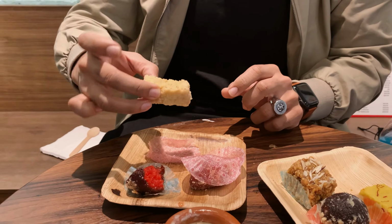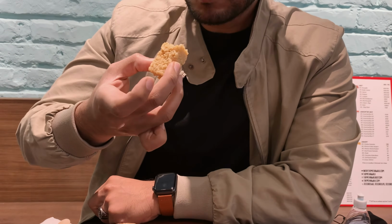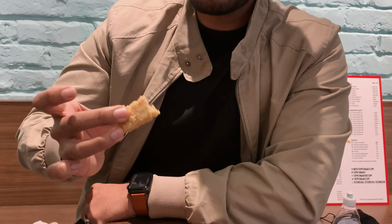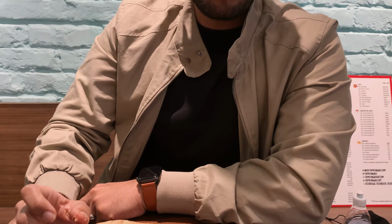Alright, the next one is a milk cake. Now, I've had milk cakes before, and it's probably one of my favorite types of sweet. So let's see how it is here. Is it really good? It's really good. You're gonna like this. It's not too sweet. It's just the right amount of denseness, thickness. It's basically chana banana. I like it. It's not like those tres leches milk cakes, but really good.